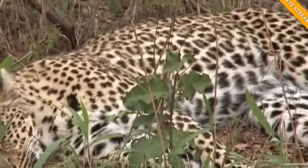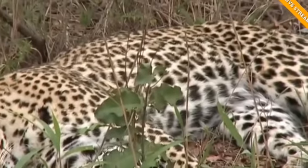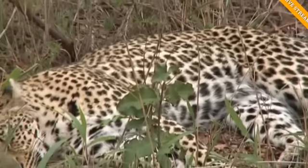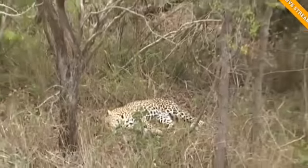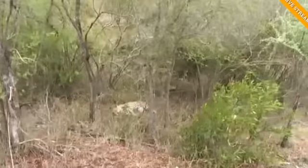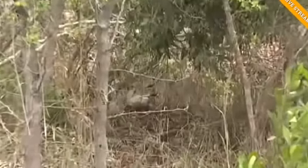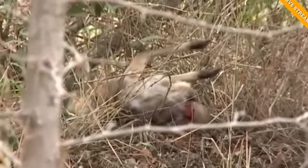Very, very lazy kitty. She's done her hard work for the day already. I'm just going to roll forward slightly. We will get back to her. It looks like it's actually a very small duiker. See in there, Andrew? How's that? That's good. There we go, so we can just show you the kill a little bit better. So it looks like a young duiker.